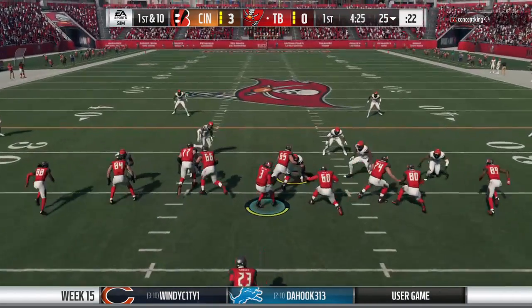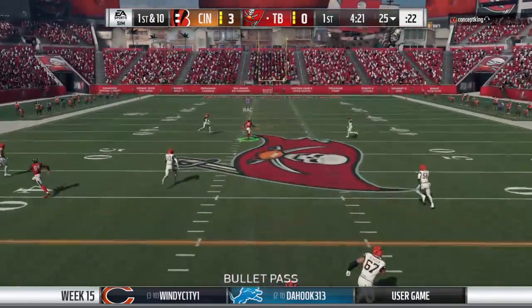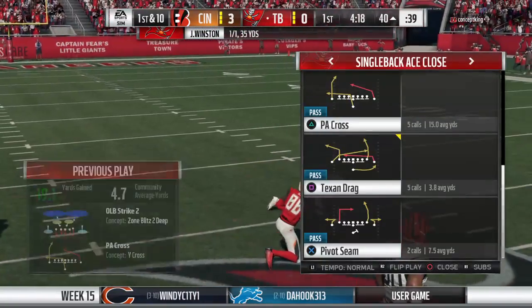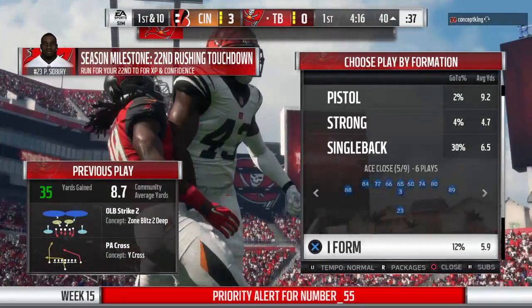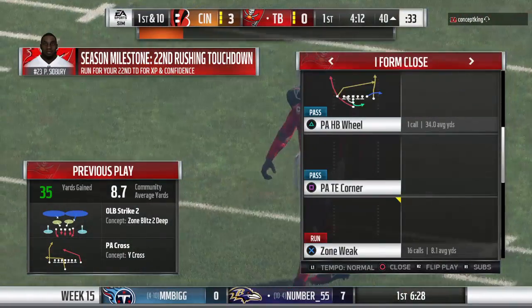So the D-line's going to spread out. Now a play fake here on first down. Oh, he's going to air it out. Oh, this is taken in. It's complete. And he takes this one all the way across midfield into enemy territory down to the 40-yard line.